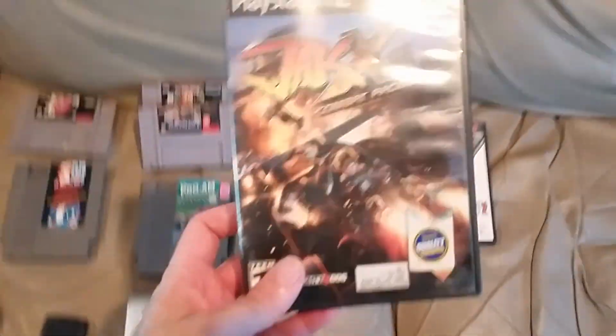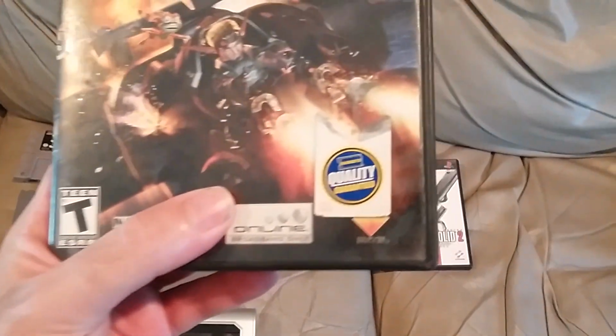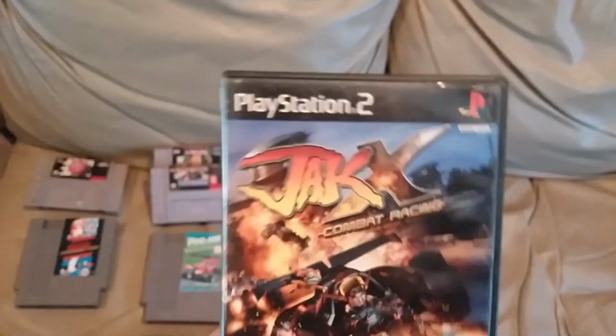First things first, got a copy of Jack X Combat Racing, which looks kind of fun. Still got the official Blockbuster quality guarantee sticker on it. That's how you know it's good.